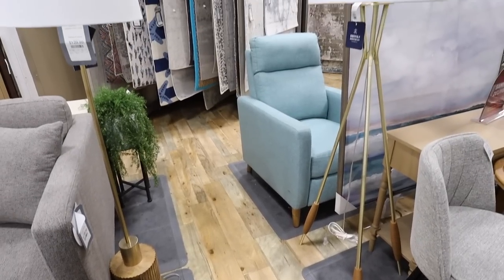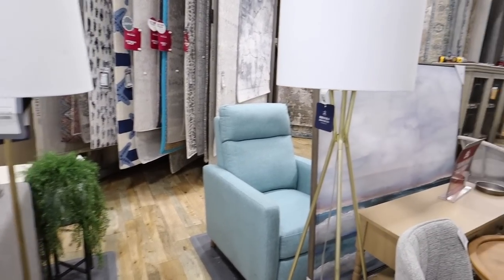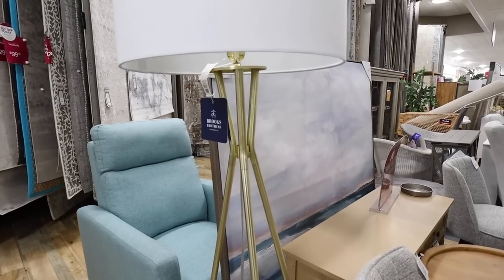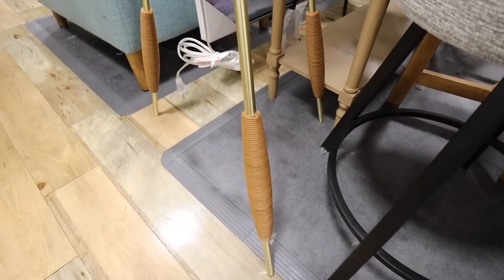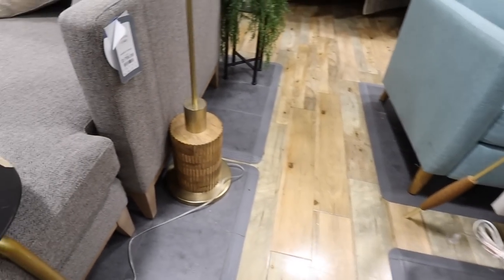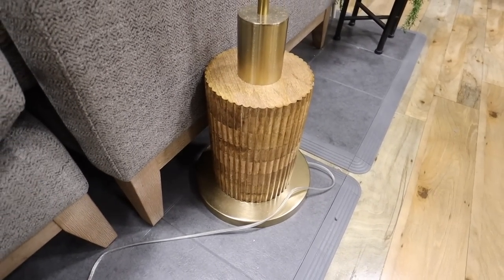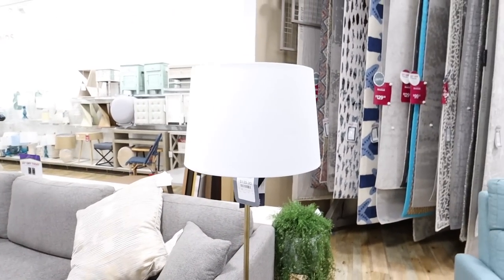Two more really awesome floor lamp options right here. These ones are a little bit more affordable. This one is $99. It has three legs in this nice brass color, but then has some rattan accenting on the bottom, which tones down the modernness of it. Same thing here. This has a really thick wooden base. I've never seen anything like this before. Then it has the gold and a small white shade.